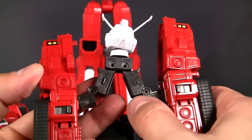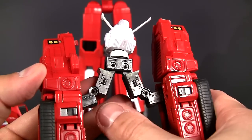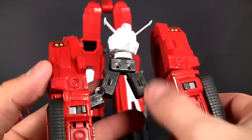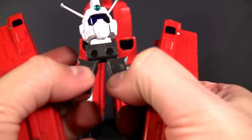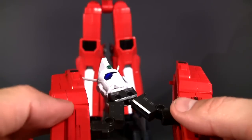It's pretty much just as tight as this one, but do be careful. I don't plan on really transforming this much, but that's something to look out for, especially if you're buying them used. I'm assuming even new will have this, just the way it's designed. So be careful. And here's his head. Very Gundam-y because this is from the designer of Gundam, if I'm not mistaken. But yeah, so these are the three pieces. We're going to go ahead and combine them.